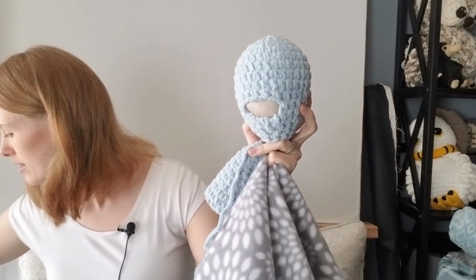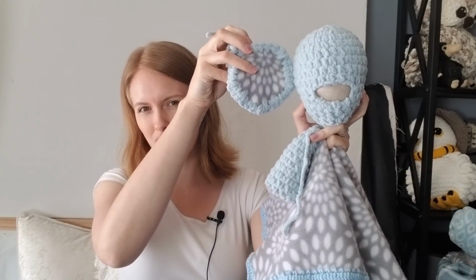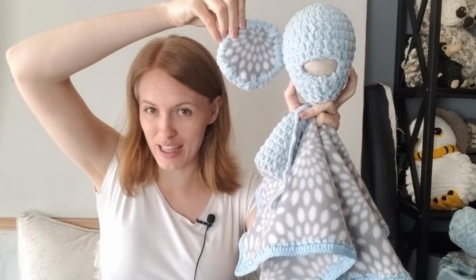And I've got an ear done. And so the ear has the same fleece as the blanket. So I don't know. Honestly, what I'm holding up to you guys right now is not very cute. But I think it will come together well. I think right now it's just in that awkward teenage stage and has zits, and it'll be beautiful someday, but not today.